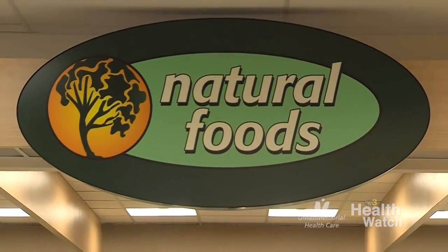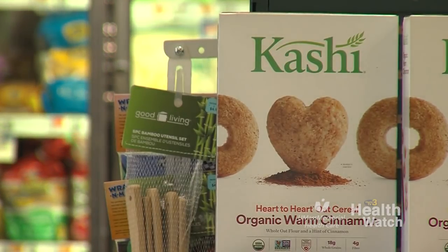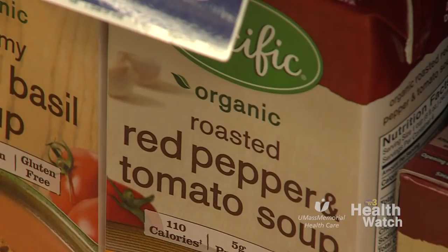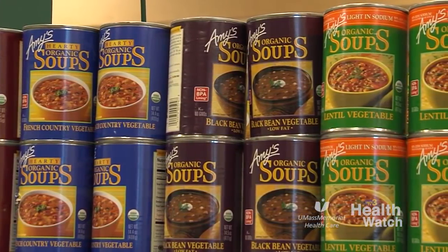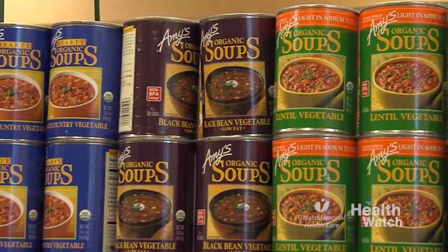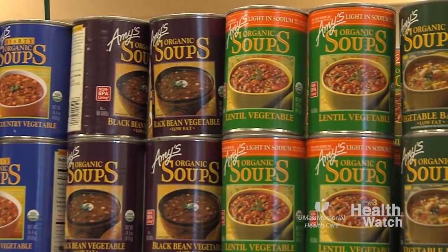So the natural food section is where you find a lot of ready-to-eat products that are preservative-free and organic. They do cost a little bit more than conventional items, but if you are willing to splurge, then you can find products that are more natural, organic, with fewer preservatives. For example, these soups right here are an example of ready-to-eat meals that are lower in sodium and have fewer preservatives than regular canned soups, such as Pacific Amy soups. They're really delicious too. I always have them at home in my pantry.